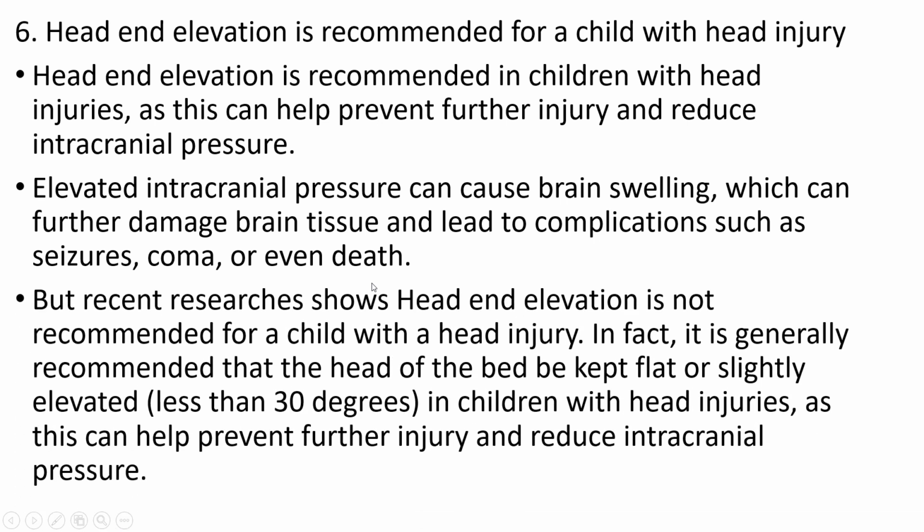But recent research shows that head end elevation is not recommended for a child with head injury. In fact, it is generally recommended that the head of the bed is kept flat or slightly elevated, that is less than 30 degrees, in children with head injuries, as this can help to prevent further injury and reduce intracranial pressure.